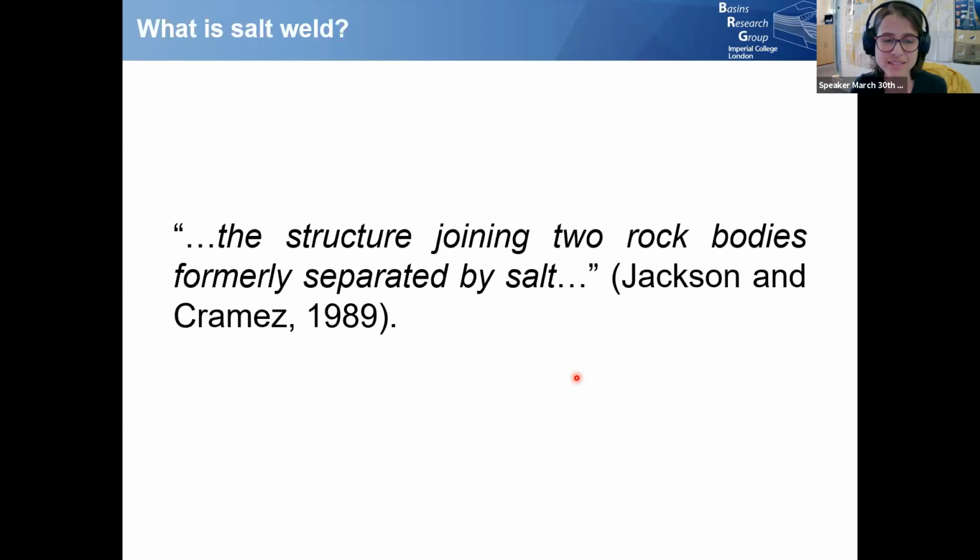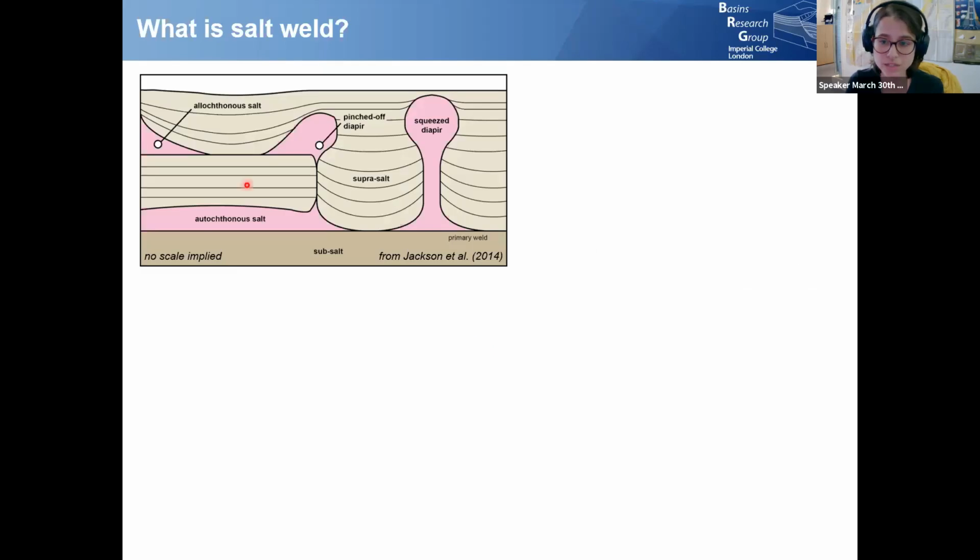So what is a salt weld? Jackson and Krebs defined a salt weld as the structure joining two rock bodies formerly separated by salt. So this figure from Jackson et al. 2014 helps us to understand this concept.